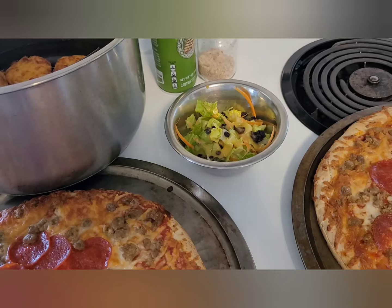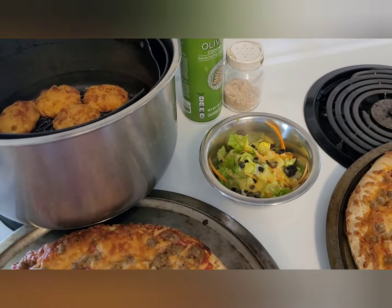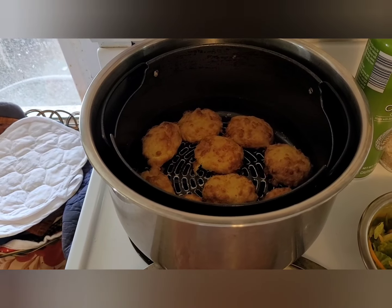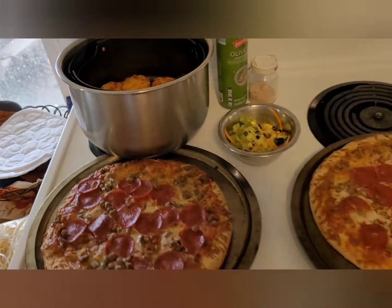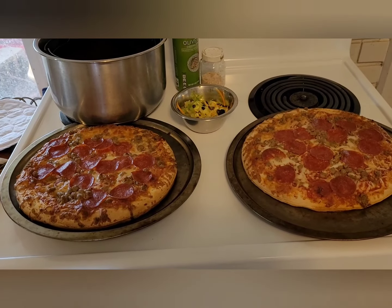It's delicious and super easy, and you probably have everything on hand to make it, especially if you like honey mustard. It's really good. And then for me, I'm going to do air fryer chicken nuggets. I'm going to get those pulled out, and then I'm going to make some zucchini fries right quick to go with it, because that sounds delicious.